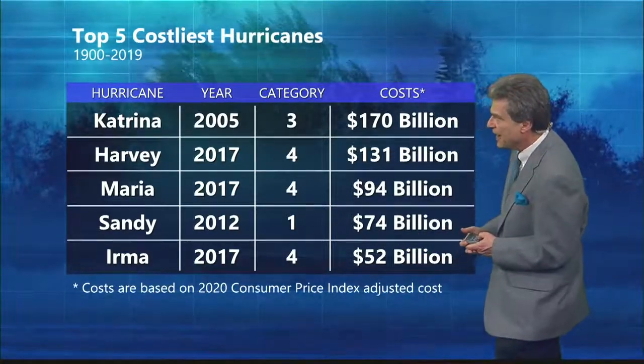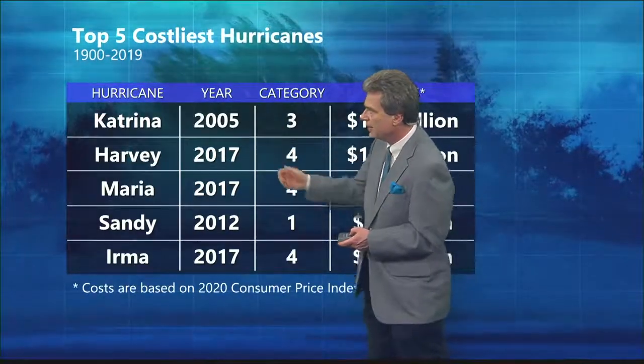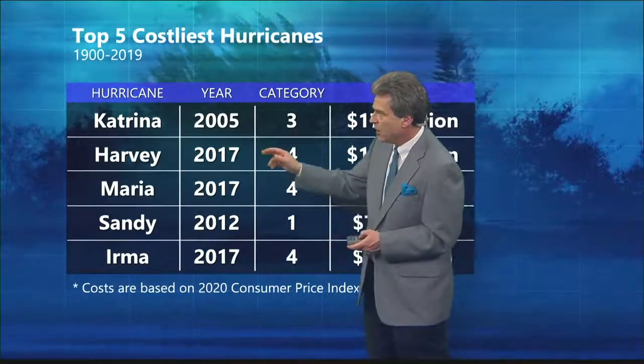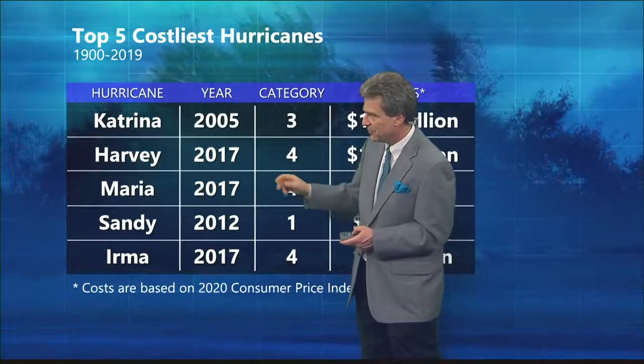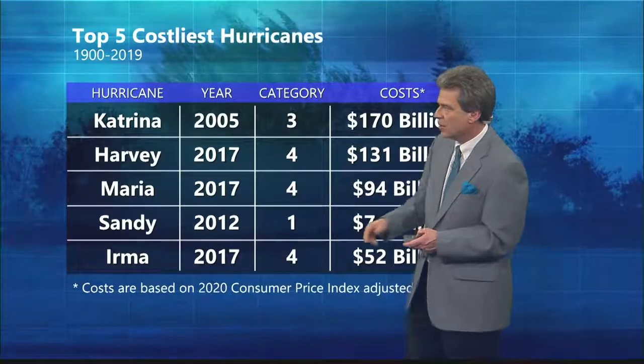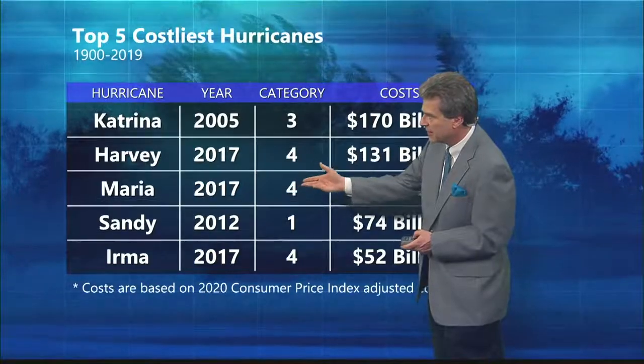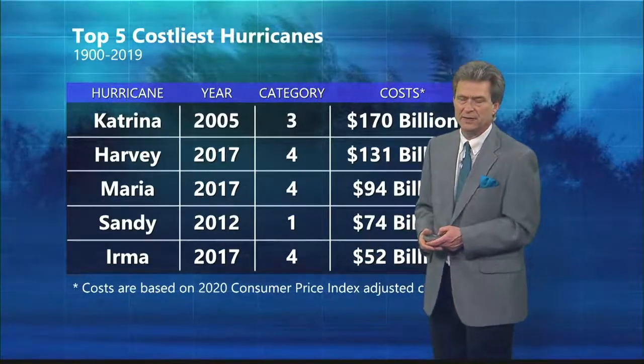We'll end you with the top 5 costliest hurricanes. This is Katrina, a very big storm that happened in 2005. Harvey hit Texas, 2017. Maria in Puerto Rico. The superstorm Sandy off the Jersey coast. And Irma also in that very deadly season of 2017.